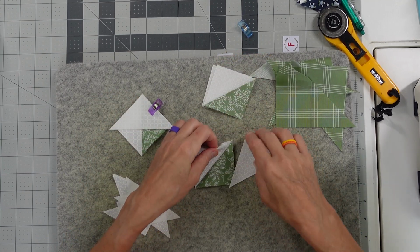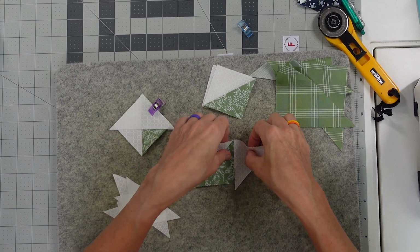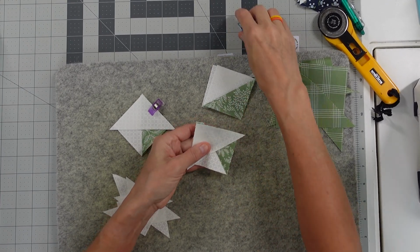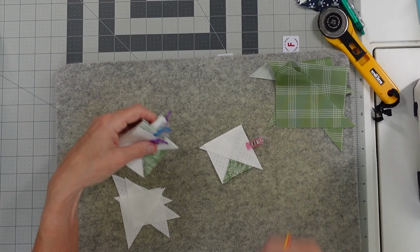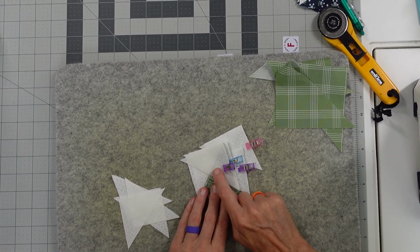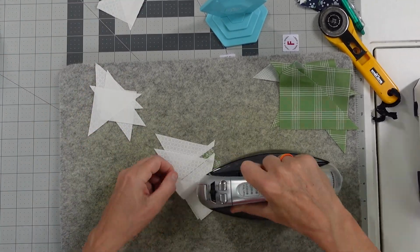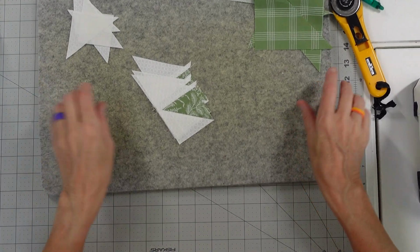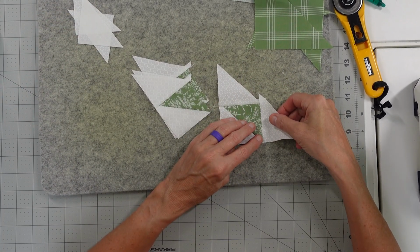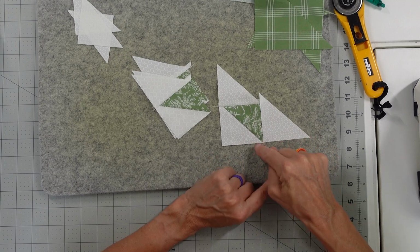Since we know what we're doing, we'll put it together like that. Line up our corner, our edges right here, and then sew along that green edge. So sew the side that you pinned, and then we're going to come back and iron towards this triangle right here. So we want to add this triangle to this side, sew along the green edge. Make sure this is lined up right here.